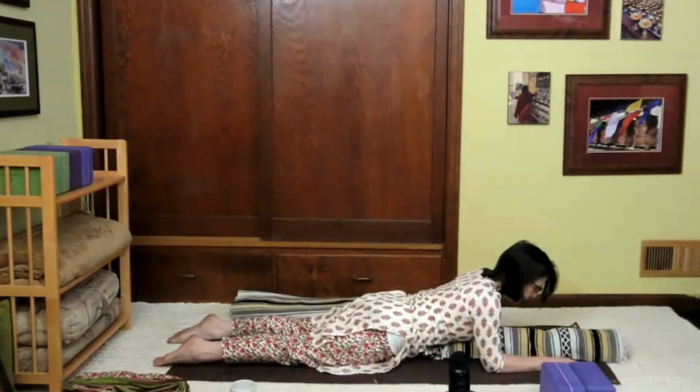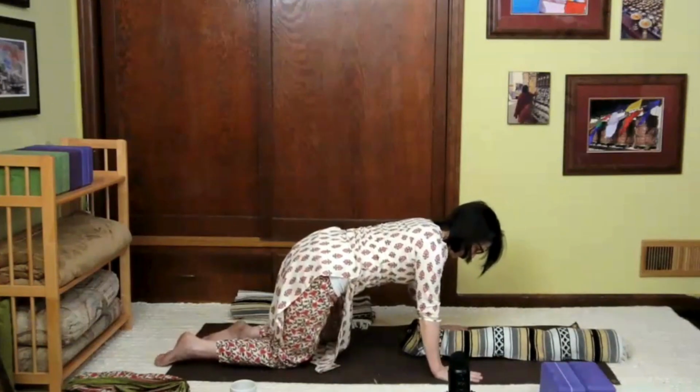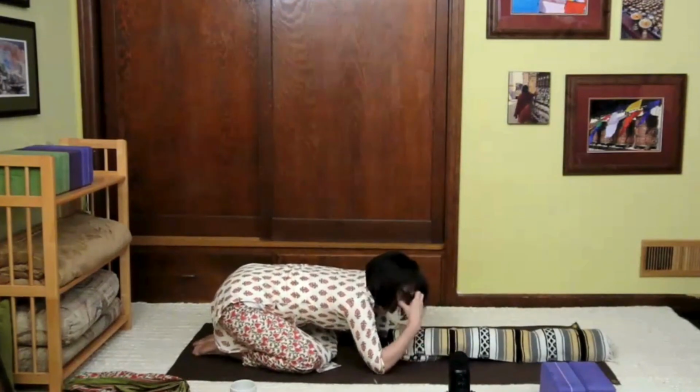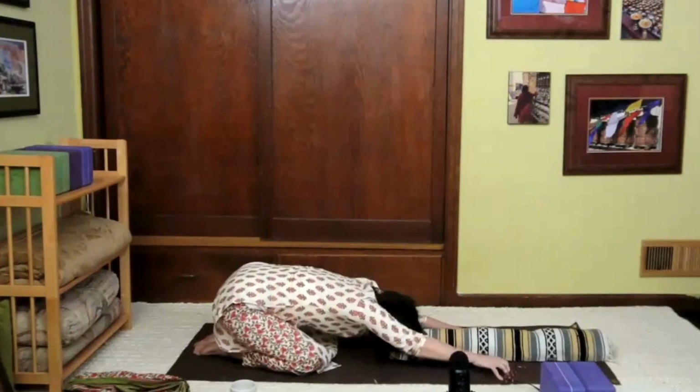Let's place the hands beneath the shoulders. Press up to table pose, and let's go back to child's pose. Drop your hips back to your heels. In this case, let's unroll the blanket and place your forehead on the edge of the blanket, arms stretched out in front in this child's pose.